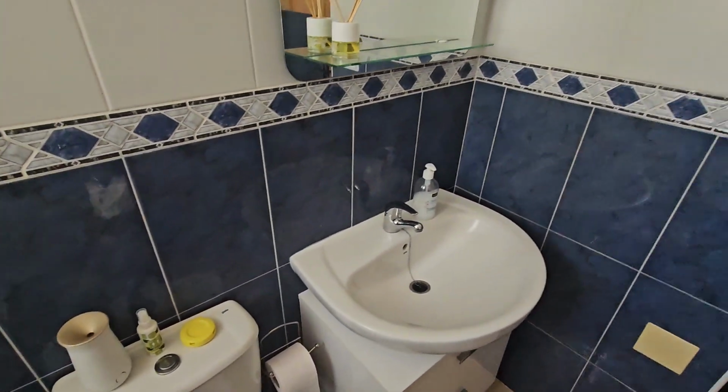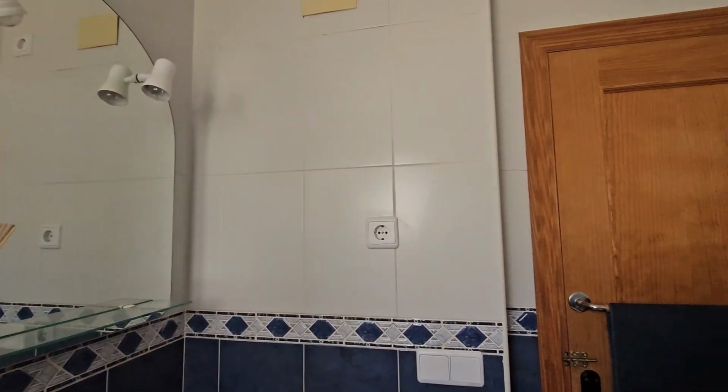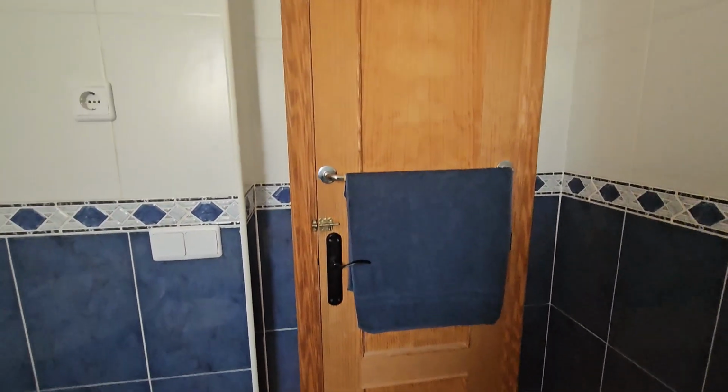They're good size rooms. You've got your mirror with your lights. You've got your shaving socket there. And you've got a little towel rail. Okay, so that's your bathroom.